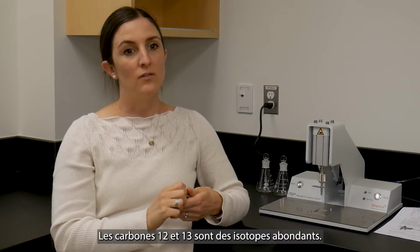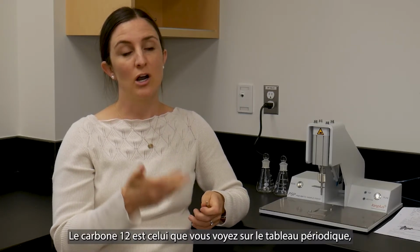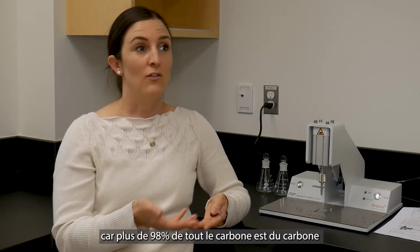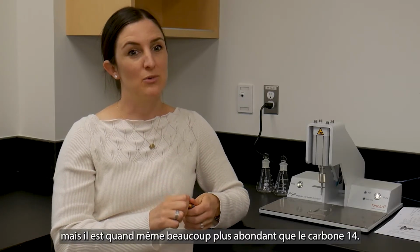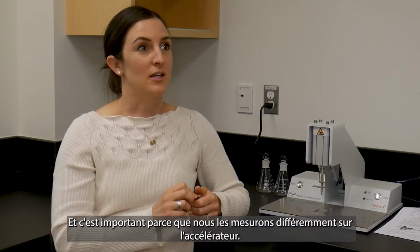The carbon 12 and 13 are abundant isotopes. They're the stable isotopes. Carbon 12 is the one that you see on the periodic table because it's over 98% of all carbon is carbon 12. So it's the most abundant. Carbon 13 is not nearly as abundant as 12, but it's still much more abundant than carbon 14. And that's important because we measure them differently on the accelerator.